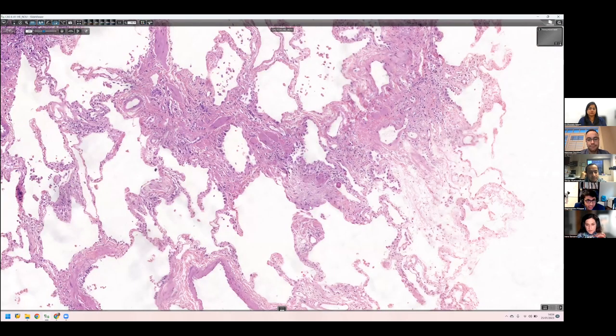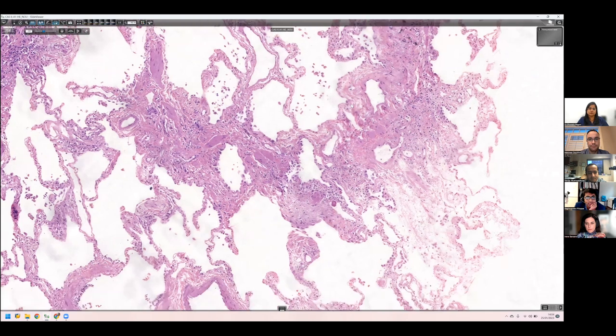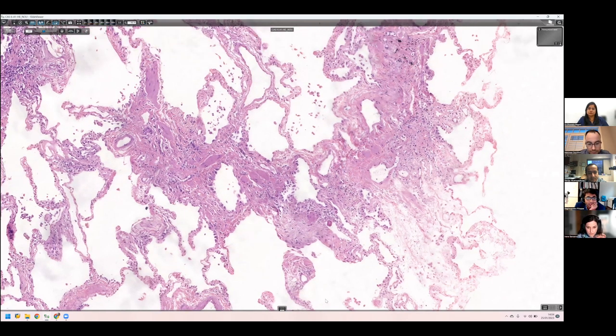But otherwise, let me find the annotation. Trying to find the annotation. It's right here somewhere. Yes. I think these cells right here and these guys right here, plump-looking cells.